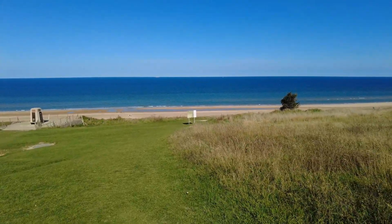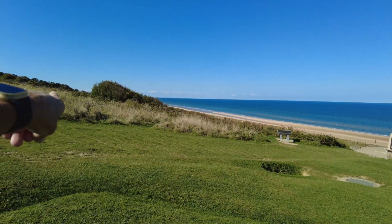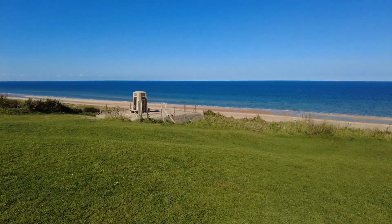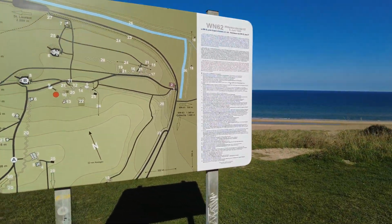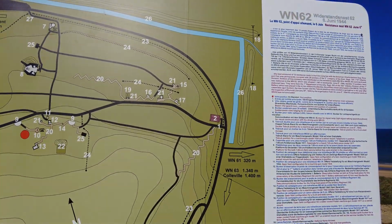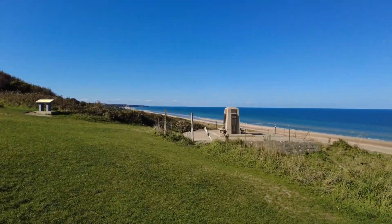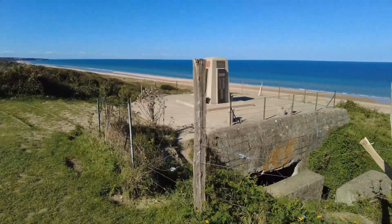Let's go over here and look at this sign. So I see a trail over that way. Is there a bunker in there or something? I don't know. I guess I'll have to go look and see. Oh, I think there's a bunker right here in front of me. I thought it was another monument, but let's go look at this one. So you are here, I think. I have no idea, everybody. Huh. When I was here before, I think I climbed through 3 or 4 bunkers, yes.